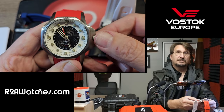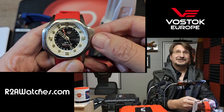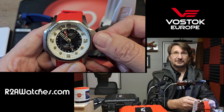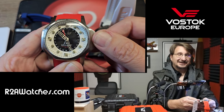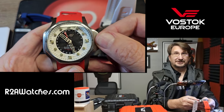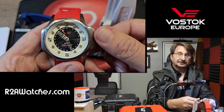I will tell you, the first watch I ever had with a screw-in crown, I didn't understand that was the case, and I actually almost ruined the watch by trying to remove the crown with a pair of pliers before somebody said, hey, I think that's a screw-in crown. So we all have a learning curve when it comes to watches, so don't feel bad if it's not something you're familiar with. You're going to unscrew that crown.